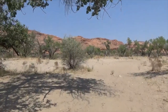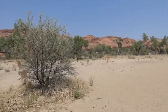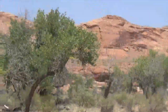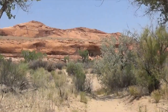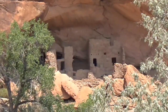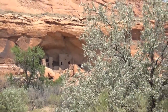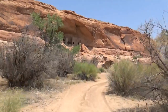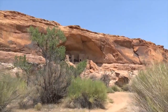And we're headed across there to one of the most famous ruins. I think you can see some ruins in there. Yeah. So we're going right over in there. Be right back. Oh yeah. Fantastic. Whoa. Fantastic.